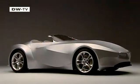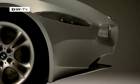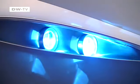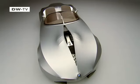BMW is pursuing an unconventional strategy when it comes to car design. The new GINA concept study envisions vehicles that aren't made from steel or aluminum. Instead, they would be covered with a skin of flexible material that can be shaped to provide a wide range of functions.